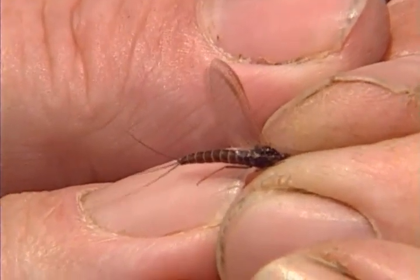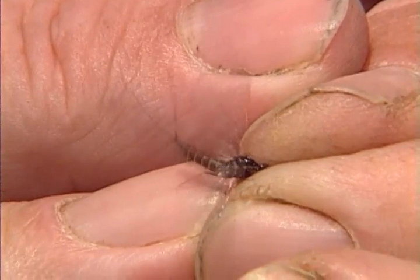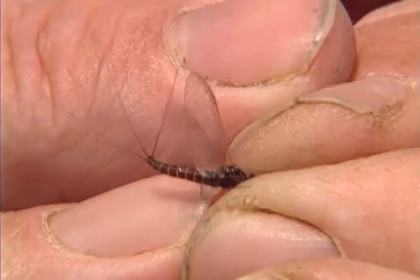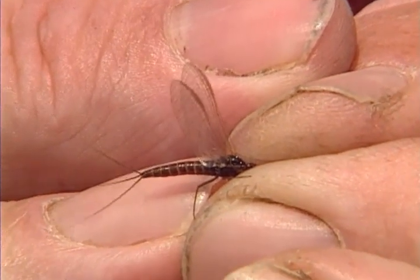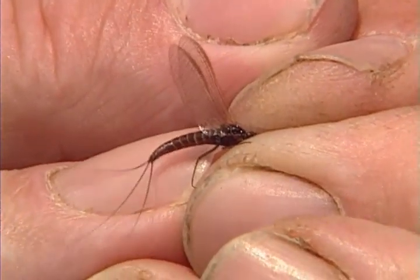A little word about imitating these. To imitate these, what you need is a very, very dark fly. Lunn's Particular, perhaps a dark Imperial, something like that. That will imitate these quite nicely.